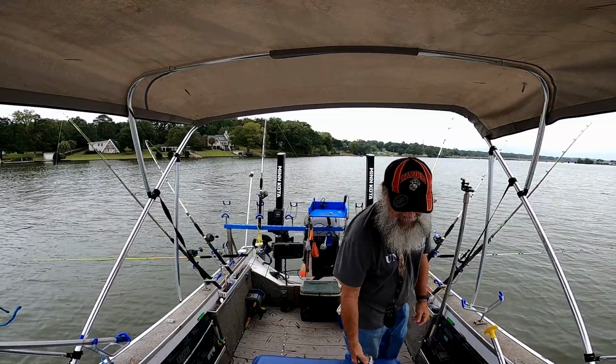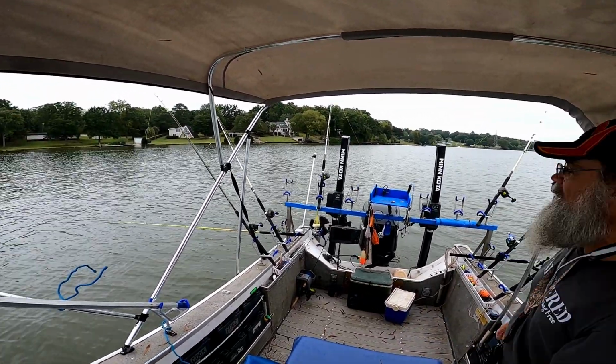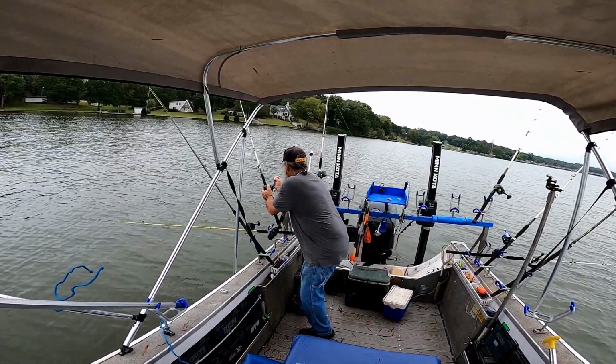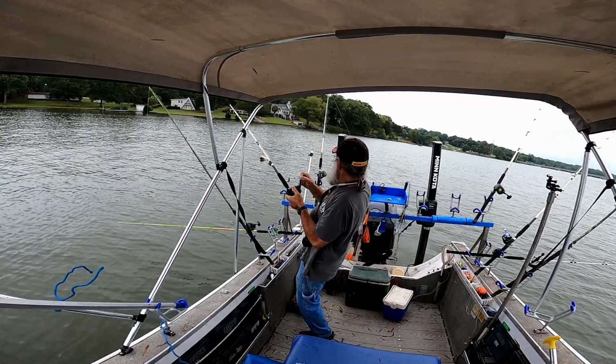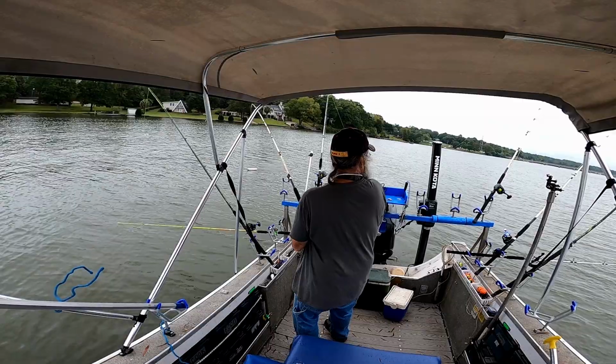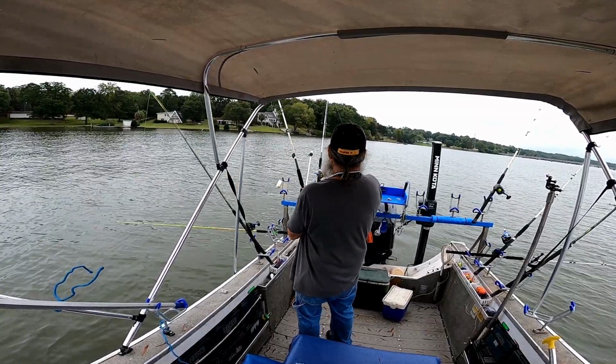Oh, we're getting hit on this other side over here now, guys. Right here, this board right here, we're getting a bite on. Let's see if we hook this one up. Oh yeah, fish on. Hooked up again. Let's see, can we jump this line right here? I got two float lines out behind me. We're gonna try to jump this line right here.